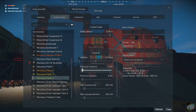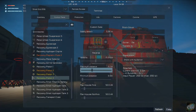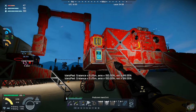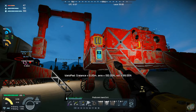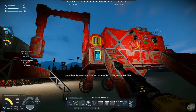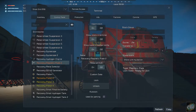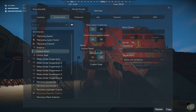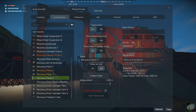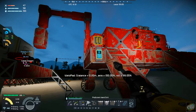Piston four, let's go 0.7. Reverse that. Didn't quite do it. I might be able to kick that into place. Let's unlock the plate. And then we can, let's reverse piston number four. And then we can pull this out of the way.